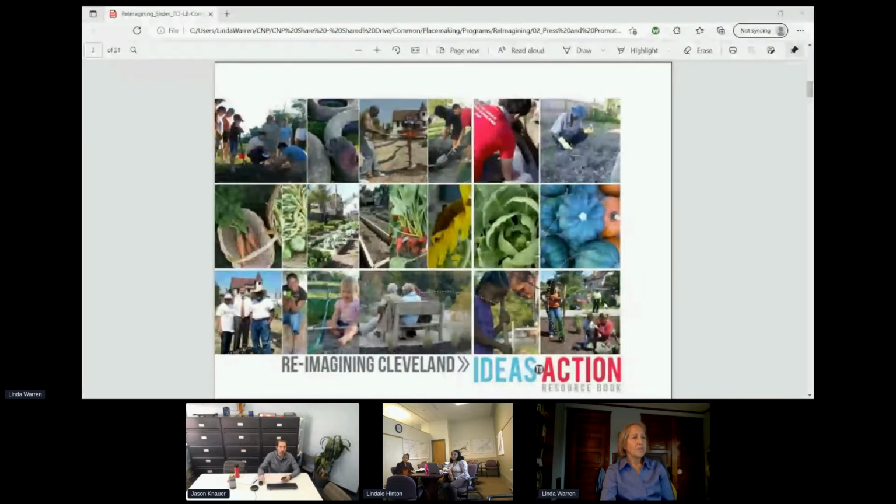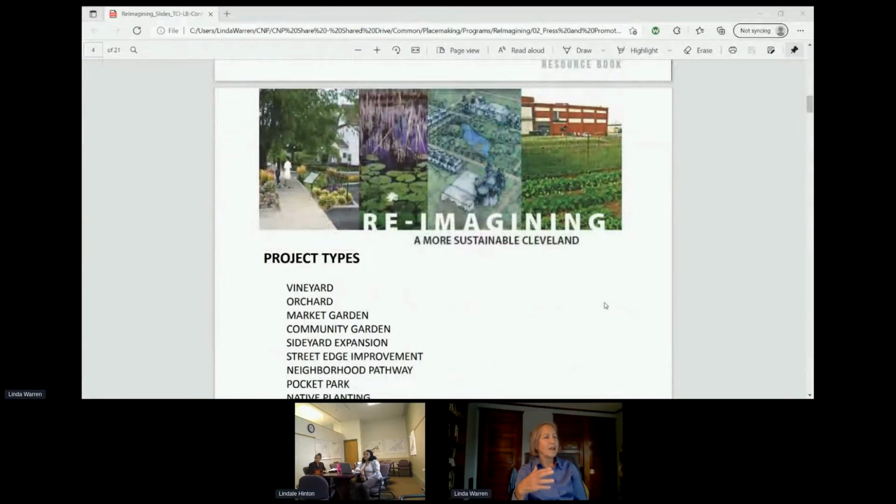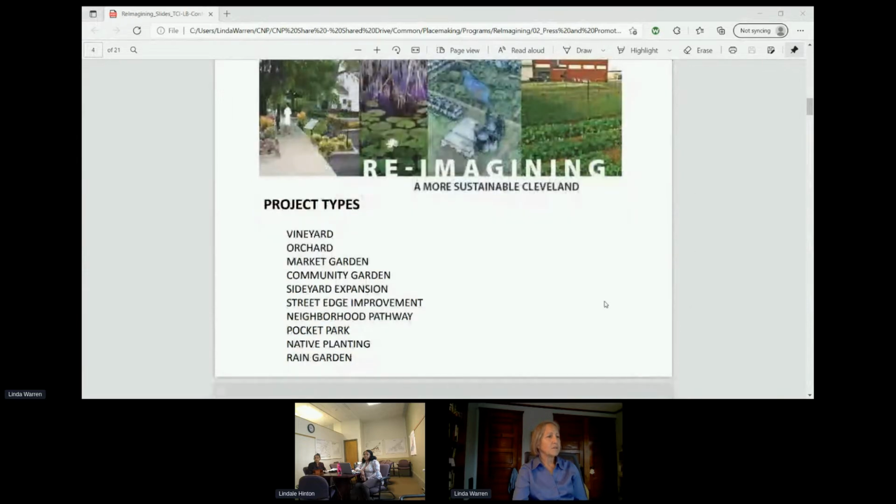And what was really impressive is that this group of people who came together and really activated this program around reimagining a more sustainable Cleveland, looked at these various parcels and created multiple pilot projects, really, with champions all over the city of Cleveland. And we had vineyards, orchards, market gardens, community gardens expanded beyond the city's summer sprout program. The side yard expansions that happened next to people who owned a property and wanted to expand their own yard.